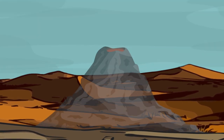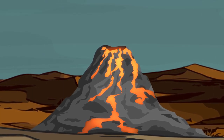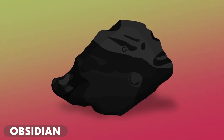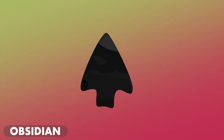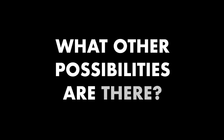The first is volcanic activity. When lava, which is high in silicon dioxide, also known as silica, cools quickly, it forms a glass which is known as obsidian. This naturally occurring glass was known even to prehistoric people hundreds of thousands of years ago, and was used in pottery or knapped into sharp glass spears and arrowheads. While obsidian is common throughout the world, this explanation is a poor fit for Libyan desert glass because while normal obsidian is usually 65 to 80% silica, Libyan desert glass is nearly entirely pure silica, and volcanoes just aren't hot enough to create a glass that rich in silica. So what other possibilities are there?